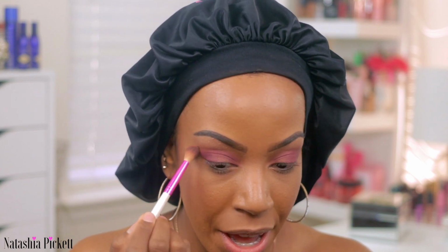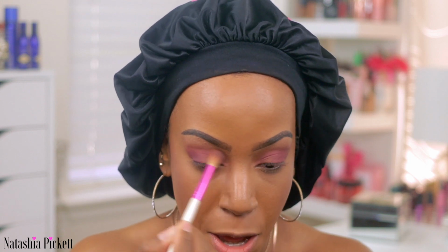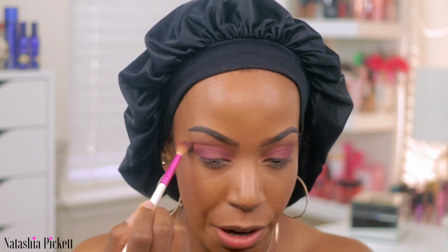And I just want everything to blend. So I'm just going to place this kind of like on the edges, and bring it to the inner corner of my eye.